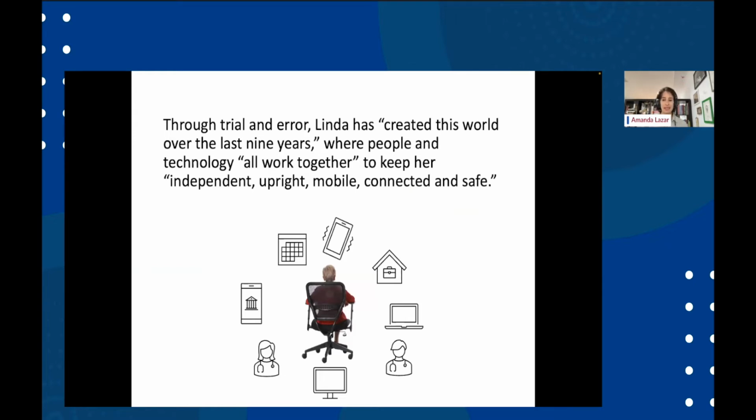The most striking example is Linda, whose system consists of 20 caregivers, and we can think of caregivers loosely. So the doctor she visits for this condition, the nurse for another condition, but also people who she selected to help with home organization, calendar management, financial assistance, physical training. All these different people, as well as different technologies, work together to, as she says, keep her independent, upright, mobile, connected, and safe.